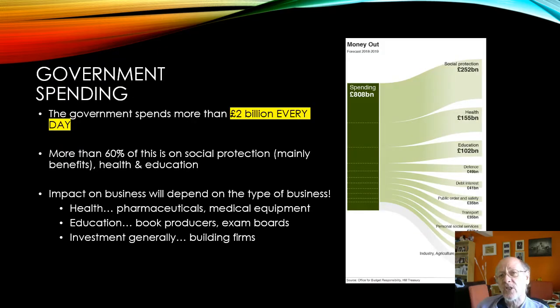We look at government spending. Government spends more than £2 billion every single day. Most of that goes on benefits, health or education. And obviously the impact of that on business is going to be dependent upon the type of business.